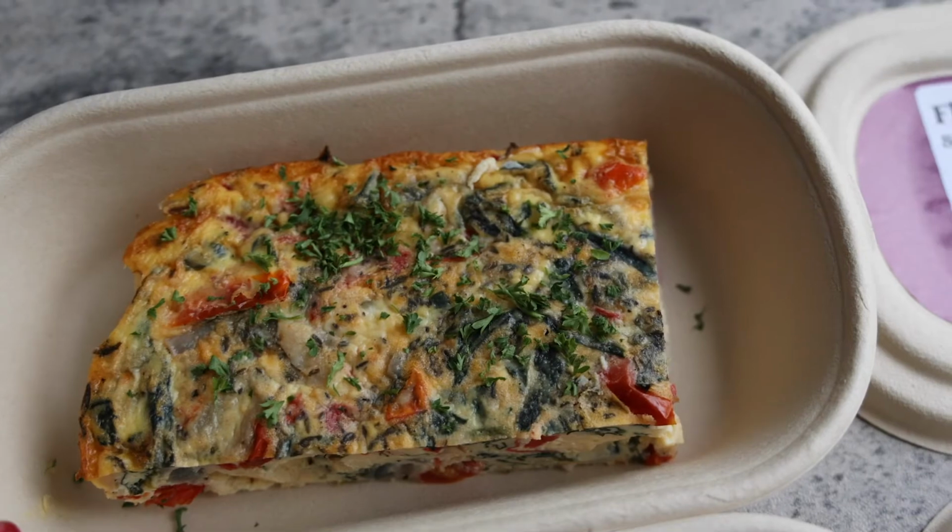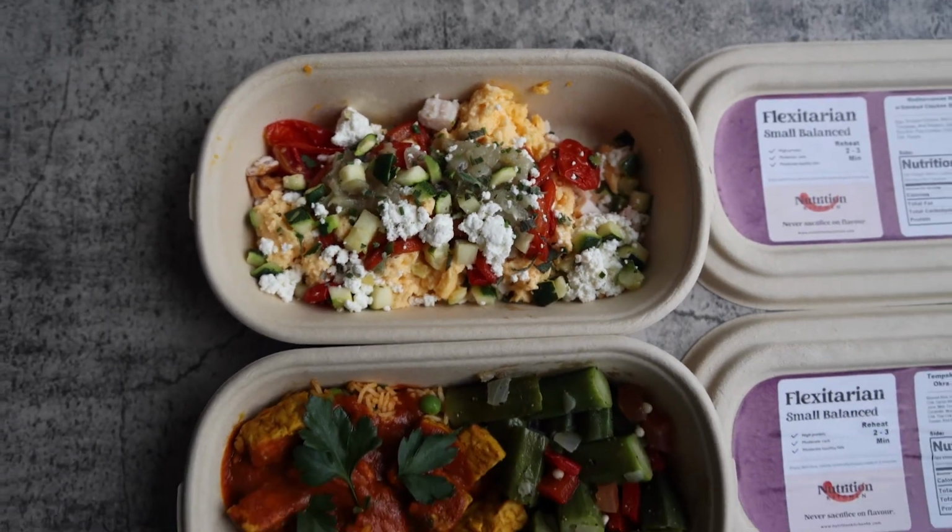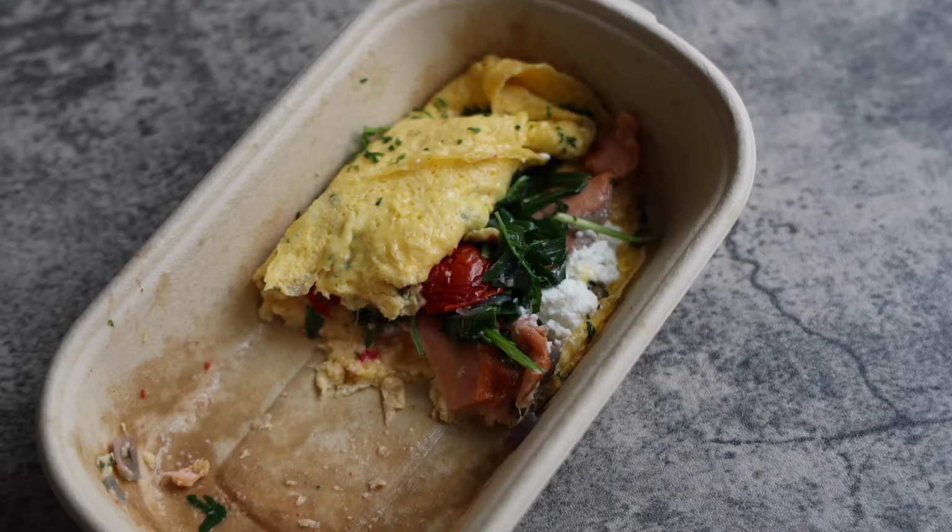When I was doing my elimination diet with Hybrid Gym, I was eating nonstop scrambled eggs and it got pretty boring pretty fast. So it was nice to have the variety of Nutrition Kitchen breakfasts where every morning the breakfast was quite different. So you can have like a smoked salmon omelet.